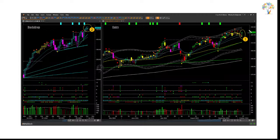DIA, bullish traffic light in daily, bullish backdrop in weekly. There is no long setup in DIA itself, but the chart itself allows buying in the market, doesn't allow shorting.